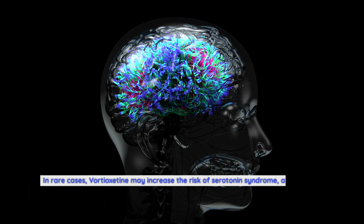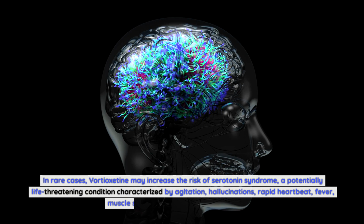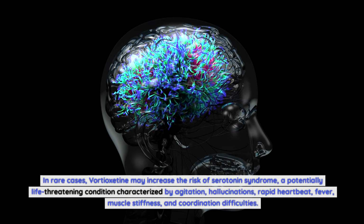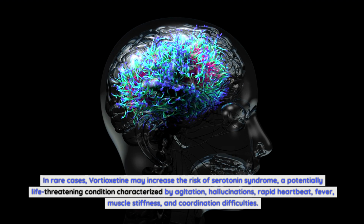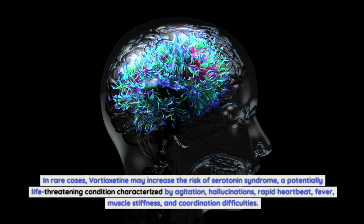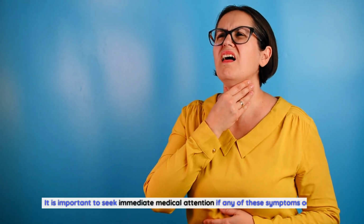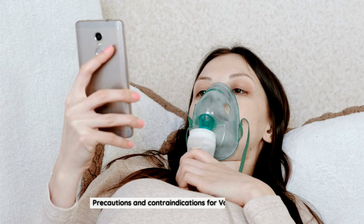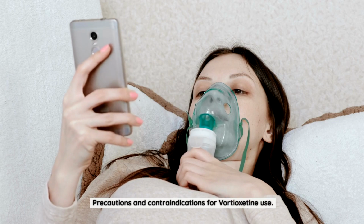In rare cases, vortioxetine may increase the risk of serotonin syndrome, a potentially life-threatening condition characterized by agitation, hallucinations, rapid heartbeat, fever, muscle stiffness, and coordination difficulties. It is important to seek immediate medical attention if any of these symptoms occur. Precautions and contraindications for vortioxetine use.